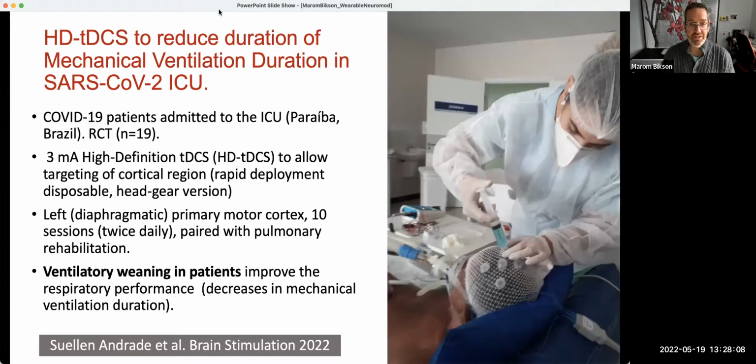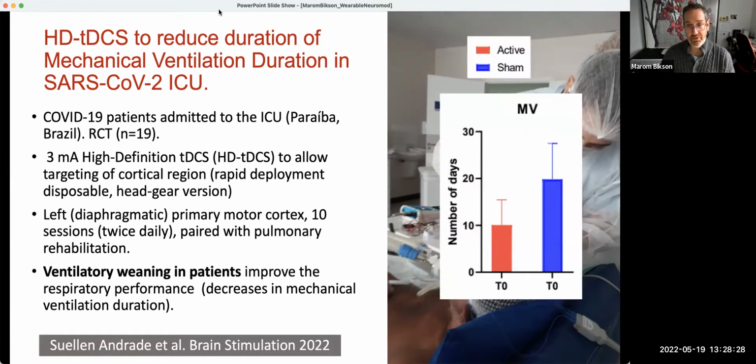The patients received transcranial direct current stimulation of the high definition version, again directed to the diaphragmatic motor cortex. And this was combined with rehabilitation. It's always the case, I think, that the most effective forms of neuromodulation are adjunct to other forms of rehabilitation. And that was done here as well. And again, I can refer you to the actual paper, but as far as the main outcome goes, and I wish I had the updated version of the slide, which shows the individual subject performance, there was a large and significant reduction in the number of days needed for mechanical ventilation.